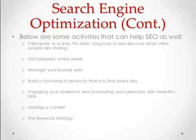Manage your boards well. If you are looking for inspiration, you may want to take a look at Nordstrom's Pinterest profile. Make sure that your boards are coherent and pleasing to the eyes. This is not only true for companies that sell aesthetic-related products such as apparel. A sloppily executed or organized pinboard would turn off your readers, and it would make it hard for them to sift through your content. Build a following with products that you find every day. Daily Grommet does this. Not only are they selling products through their Pinterest profile, they also pin interesting finds and showcase ideas from inventors from all over the world.